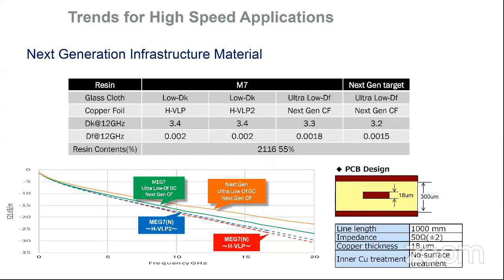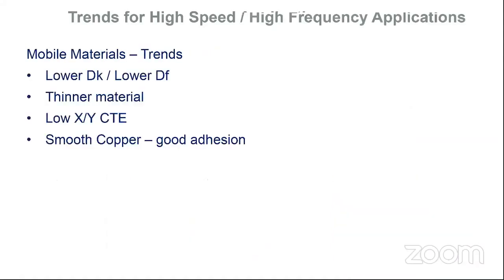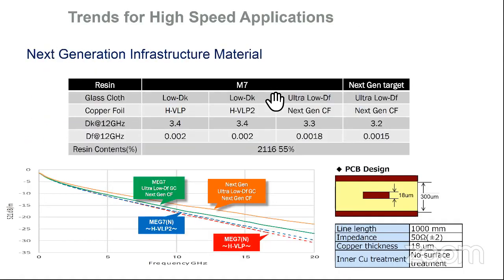This is a slide I just had to throw in there because of the direction we're going, using an ultra low loss product. As this example will illustrate where we are and where we're going, at 12 gigahertz, looking at copper foils and glass, you can see where our data would indicate we are centered. You have to take into consideration the resin content. In this case, it was a 2116 at 55%. As we move forward with the same settings, we anticipate that we will be looking at DF in that 0.0015 range and DK at 3.2.